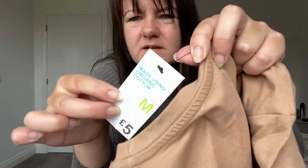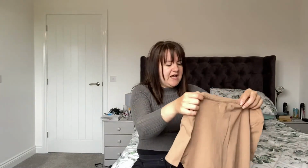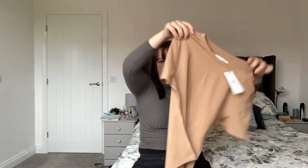So this is from the Primark range again, made to use organic cotton. I got mine in a size medium. And this is a 12 to 14, and it was £5. And I just love the basics of it, because you put it on with joggers, you could put it on with the leggings. I just love this.